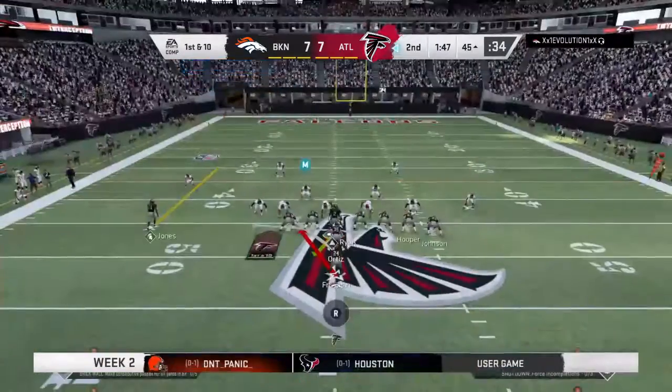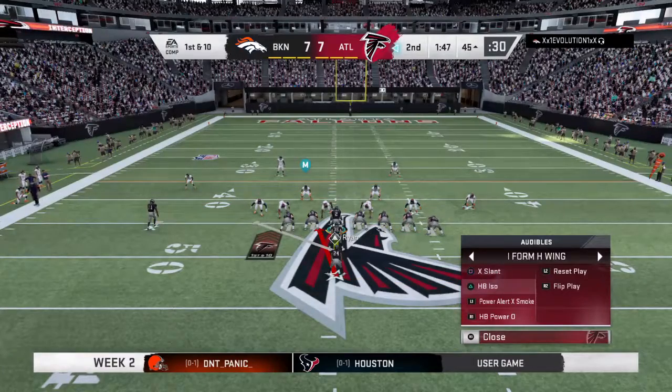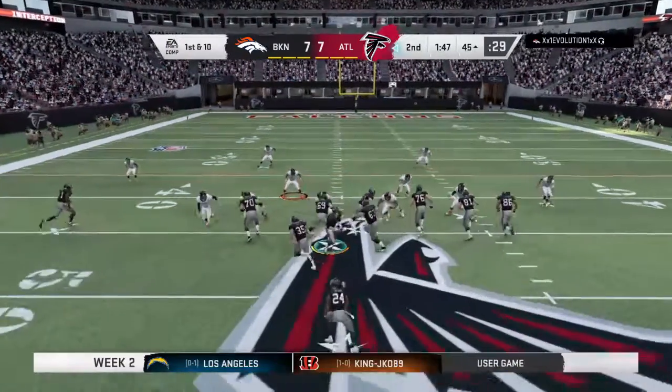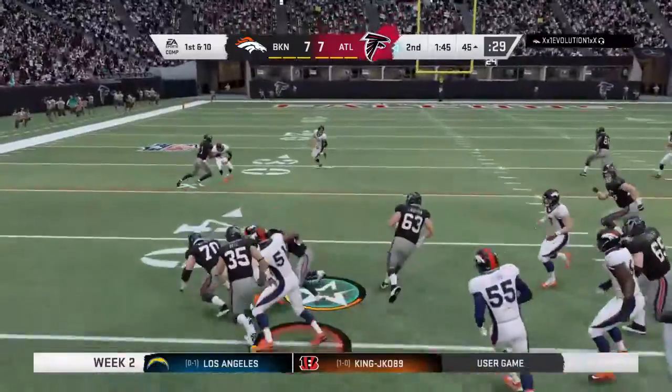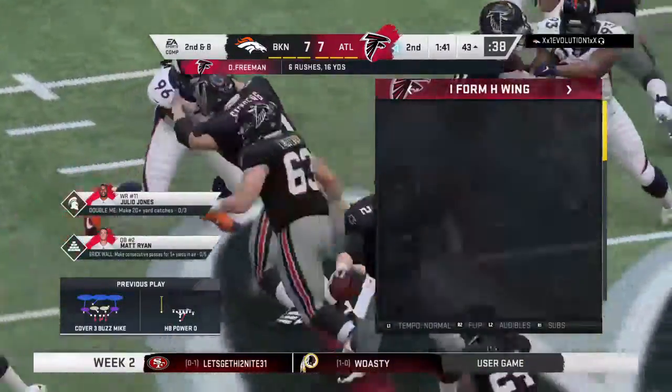Check. Kill. Hey, check 24. Watch 24. All right, 25. On first down, Freeman. DeMarcus Walker there on the stop.